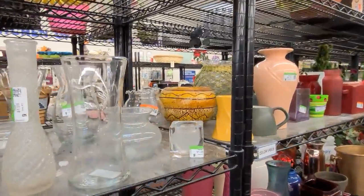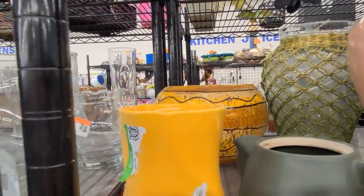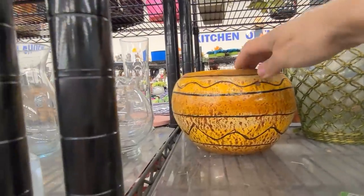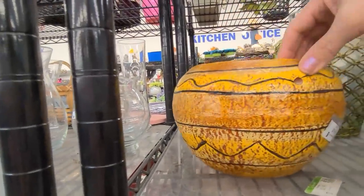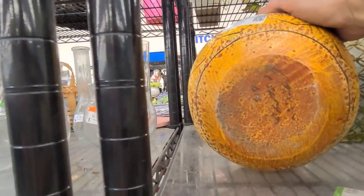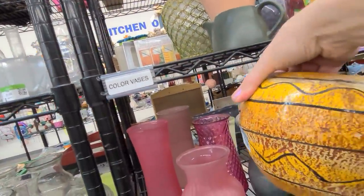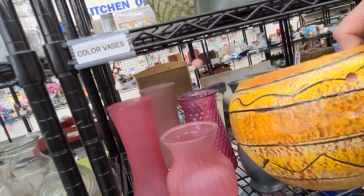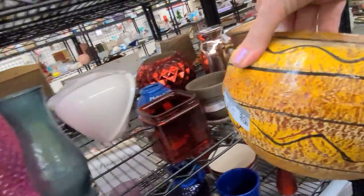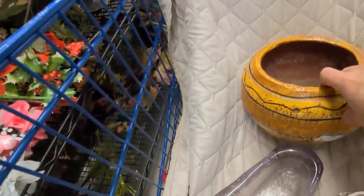Over there is what could be a beautiful piece of Italian pottery. It might even be Bitossi. As I get closer, the lack of texture tells me it's not Bitossi. It's very lightweight, so not Italian. I flip it over and it says Mexico on the bottom. So even though it's not Italian, this is a lovely vintage piece of Mexican pottery. I love the yellow. I love the design, the wavy lines. Let's definitely pop this in the cart. It's a beautiful planter.